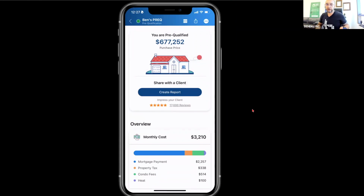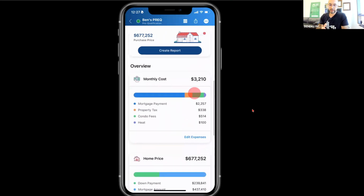So this is our first-time homebuyer path. We've figured out what our maximum purchase price is. Now let's go through the results together so you get to see what it contains. I'm scrolling up here. I can see that my total monthly cost is $3,200, which is a combination of the mortgage payments, the property taxes that were estimated, the condo fees, also estimated for this purchase price, and the heat expenses.